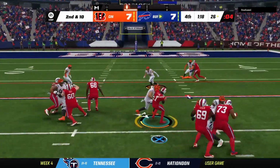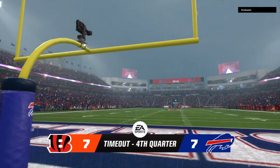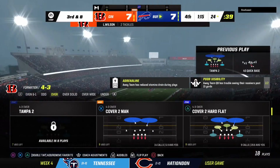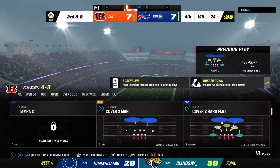A shotgun snap and again to Etienne. After getting stuffed on first down, not much better there. 2-yard gain. Now a timeout called for by the defense as it comes with 1:15 left to go in the second half.